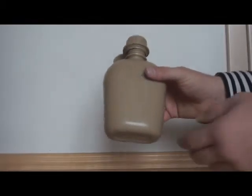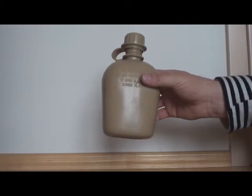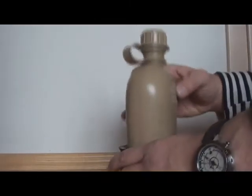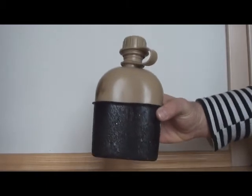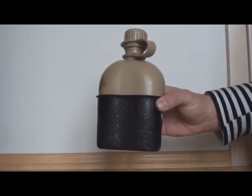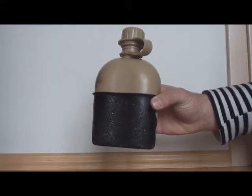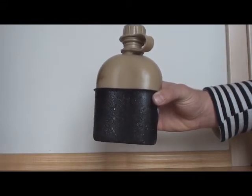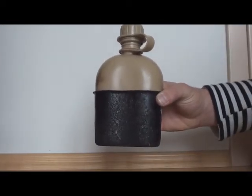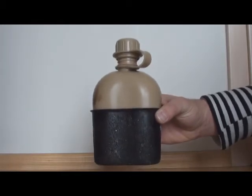The item number 6 from my gear store would be the canteen. Oh, you remember? The canteen cup was my item number 2, and now I would add my canteen to this kit, because, as I said, water is widely available in the area where I live, and transporting it is not a primary need, but still I would prefer to have some water with me at all times.